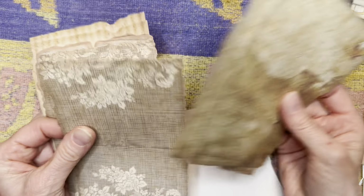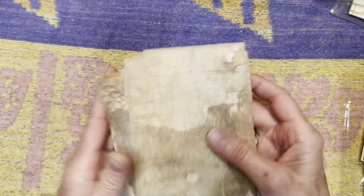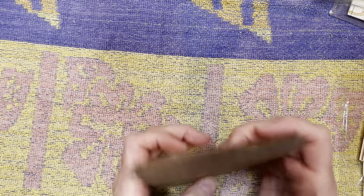Anyway, I like these papers. These are cool. A lot of those.